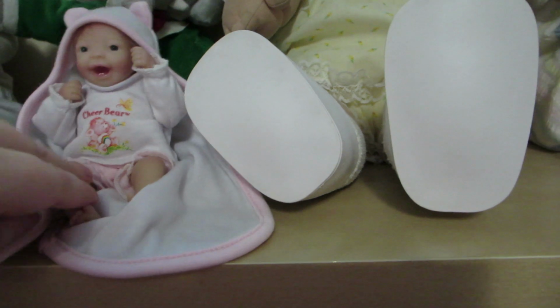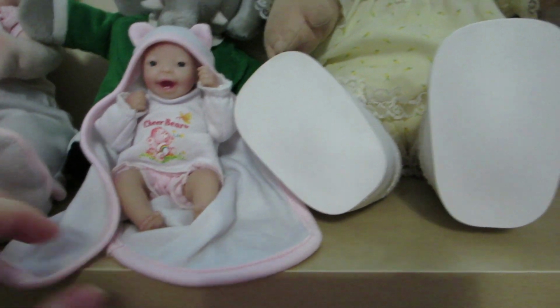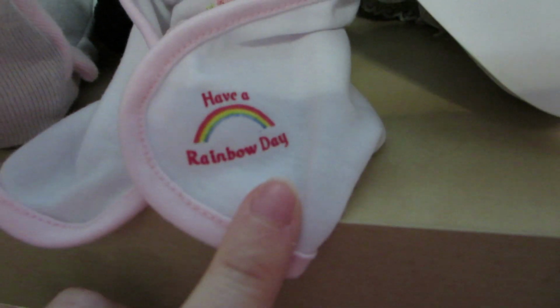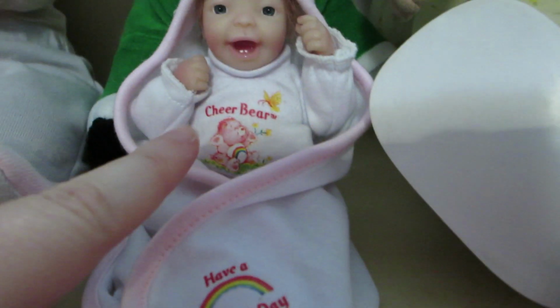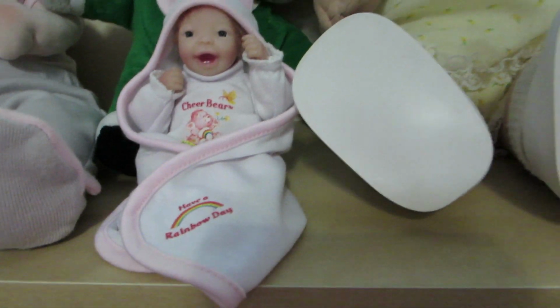And her little legs are really cute. For a while I did have them set out like this, but I like to keep her wrapped up because, for one thing, it helps with the dust, but also I want to be able to see, say, Have a Rainbow Day on the blanket. I guess I could fold it up like that, but it looks kind of weird that way. I kind of wish they had printed that on the opposite side so I could leave it open like that. But anyways, she generally just stays wrapped up like that so that I can see the Have a Rainbow Day thing, and I can also see her Care Bear shirt and her bear ears because she's just, you know, Care Bears. So she's cute.